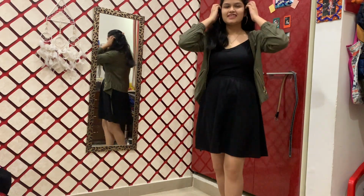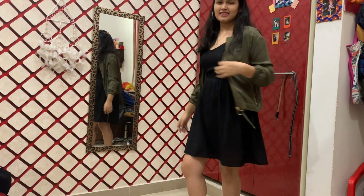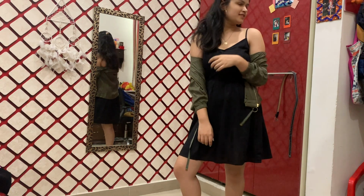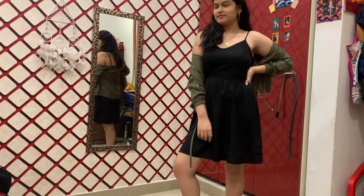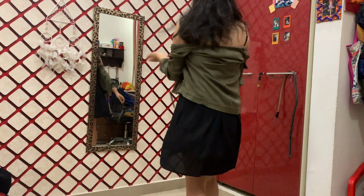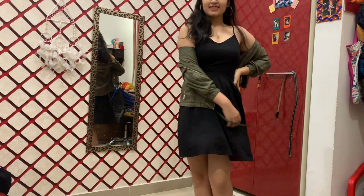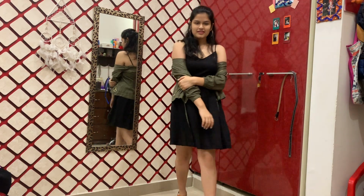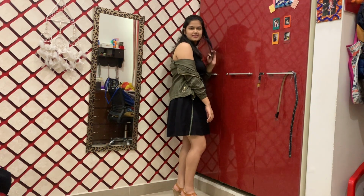Now our second look is also a party appropriate or a night out look. For this one, I decided to add a jacket on top of the dress. This olive green jacket looks perfect with some gold dainty accessories and nude heels. You can also wear this jacket off your shoulders to create a more stylish or trendy look.